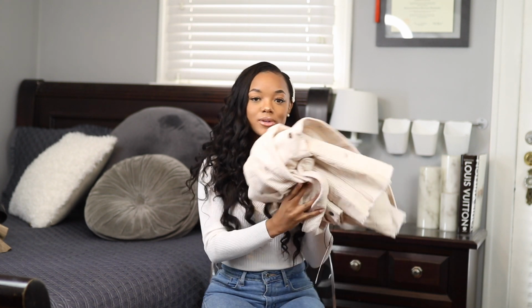Like, is corduroy ever gonna go out of style? Probably not. I thought this was a good choice. I really like how it fits. I like the length and the shape of it. I think it's gonna be really nice.